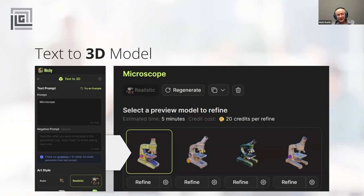So again, this was in free trial mode, so I had a certain number of credits I could try. I got to try this 4 or 5 times before I would have had to go on and purchase to continue. But it gives you 4 options for the microscope, and then you could pick one of those that you like, and then you can take it over to your 3D modeler.